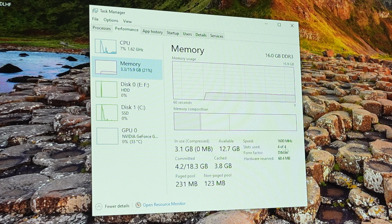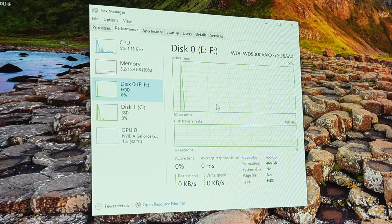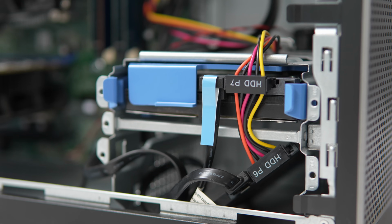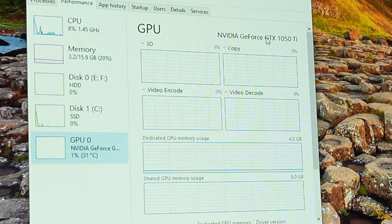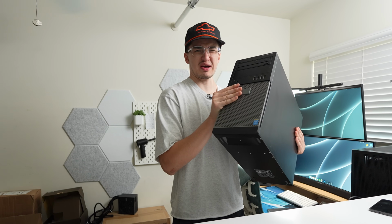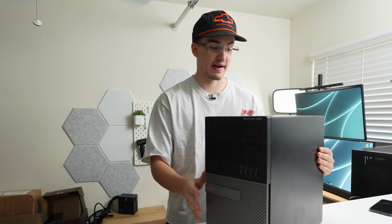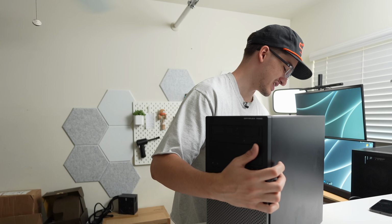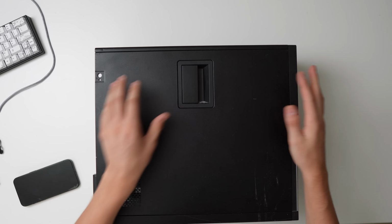See the RAM, we got 4 sticks for a total of 16 gigabytes of DDR3 memory. We also have a 500 gigabyte hard drive in here and looks like a 128 gigabyte SSD. And for the graphics card, it's a GTX 1050 Ti. So the specs on this little thing aren't too bad. It doesn't sound like we'll have to upgrade anything or add anything. Like I said, it will need a little TLC. So let's open this thing up and I'll show you that it's pretty dirty.